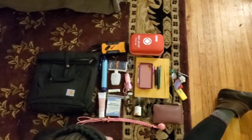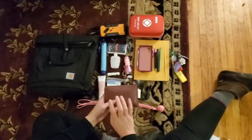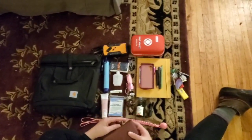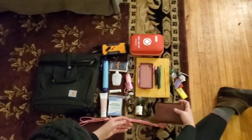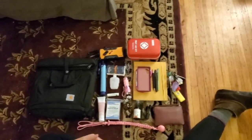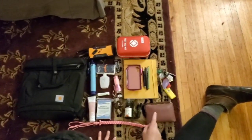So the bag. Then I've got my wallet, and my wallet has just basic things in it. I've got a business card in it, I've got my ID and credit cards and a debit card. I don't usually carry a lot of cash, so there's generally not really any cash in here. I do not carry other personal identifying documents like a passport or social security card or anything like that in my wallet. I'm going to do a video about that though here coming up.